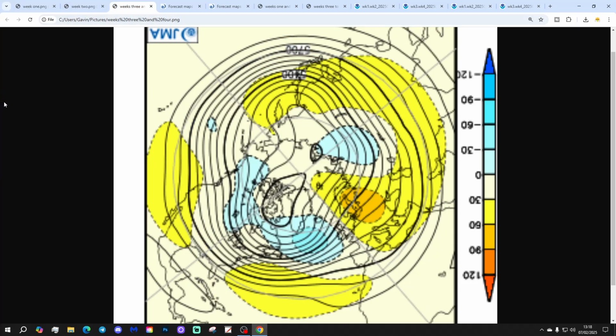Weeks 3 and 4 will be the 21st of February to the 7th of March. A bit of a change in that 2 weekly period, with high pressure tending to be more to the east of the UK and Ireland. Low pressure is out to the west, so a bit more of an Atlantic type flow and influence, probably a bit milder and a little bit more unsettled as well, with low pressure heading in from off the Atlantic. The wind flow probably a little bit more on a southerly or southeasterly direction.